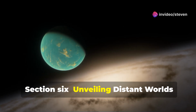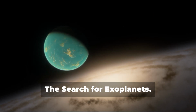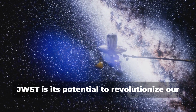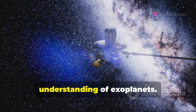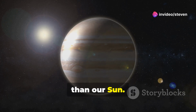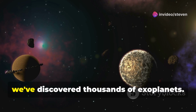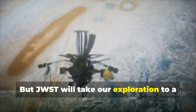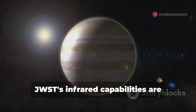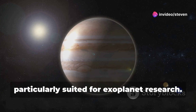Section 6. Unveiling distant worlds. The search for exoplanets. One of the most exciting prospects of JWST is its potential to revolutionize our understanding of exoplanets. These are planets orbiting stars other than our Sun. In the past few decades, we've discovered thousands of exoplanets, but JWST will take our exploration to a whole new level. JWST's infrared capabilities are particularly suited for exoplanet research.